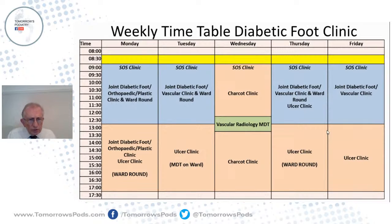And just as a demonstration of this, this is our weekly timetable in the diabetic foot clinic at King's. I won't go through it all, but you can see there's an SOS, an emergency clinic, available each day for these emergency patients. And then on the Monday, we've got joint diabetic orthopedic plastic surgery. So a lot of joint clinics, a lot of joint working on the Monday morning. This carries on for the afternoon, but there's also then a ward round. On Tuesday, we switch over to the vascular side and have joint diabetic foot vascular clinic and ward round.